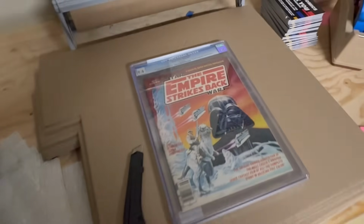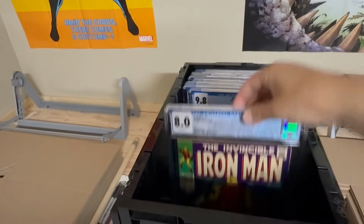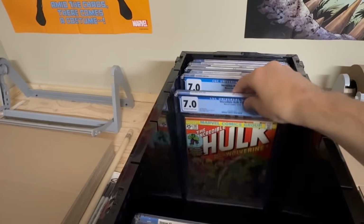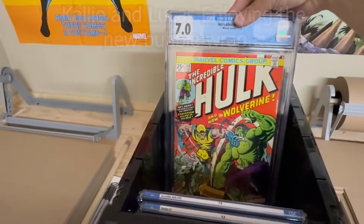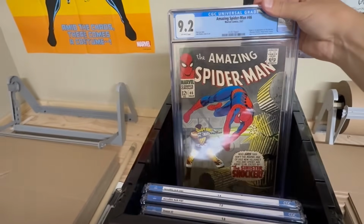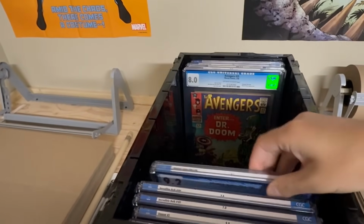New box just came in. Absolutely love that book for all the key significance. We got an Invincible Iron Man 1 in an 8.0 with white pages. Venom 3, first Null. Hulk 181 in a 7.0 with white pages. First appearance and origin of the Shocker in a 9.2 for ASM #46.